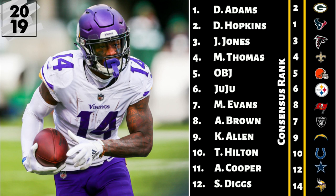Juju is not going to adopt very many more targets than what he had last year. He was still top 5 in the NFL in targets last season. He's not going to all of a sudden absorb a huge amount of what was left behind by Antonio Brown. He's going to have a great year.